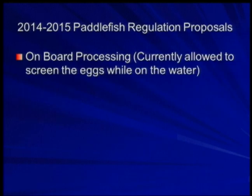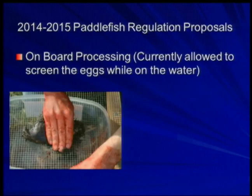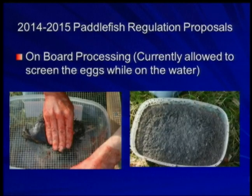Onboard processing. Currently, commercial paddlefishers are allowed to screen the eggs while on the water. Now, screening is a process where they take the ovaries from a paddlefish and rub them across the screen, and all the eggs will go through the bottom of the screen, but the connective tissue and fatty tissue and all that will not. It'll stay out of it, and they can throw that part away. And so they end up with a bucket full of eggs that are processed.